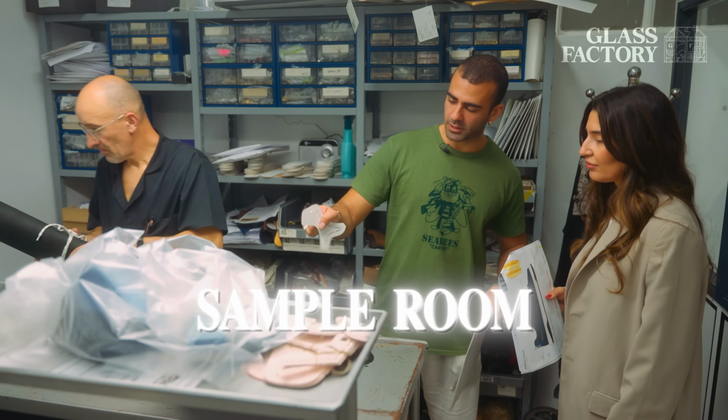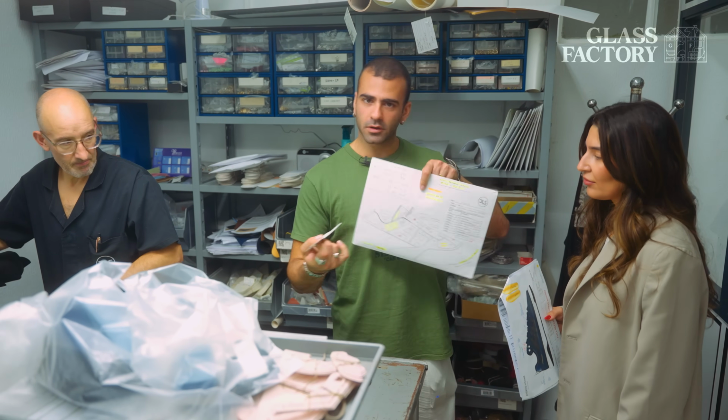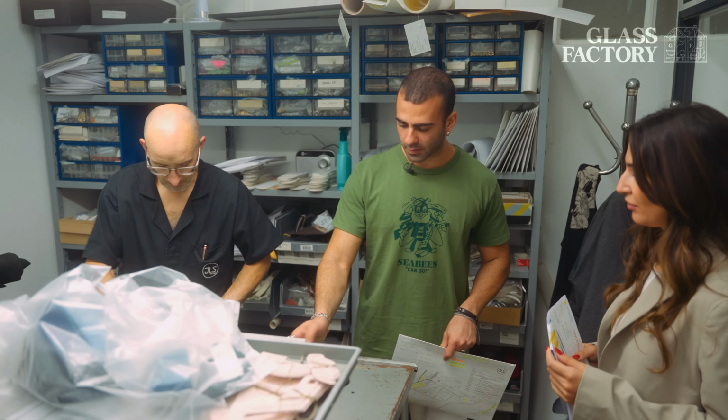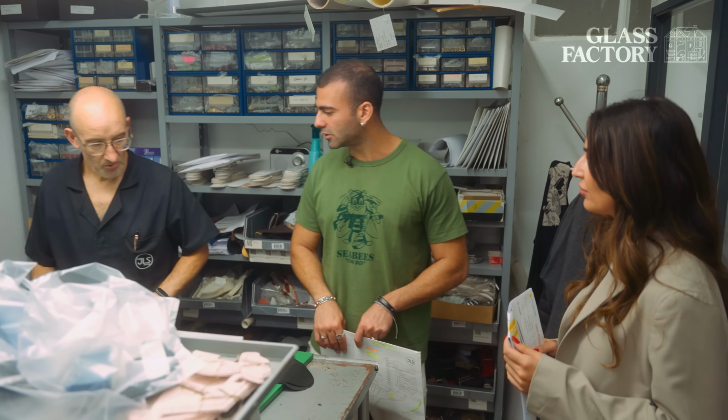So he has all these different pattern pieces that were found within an envelope, and he's actually going in and cutting the leather from them. And this is going to form, I guess, the upper of the sneaker.